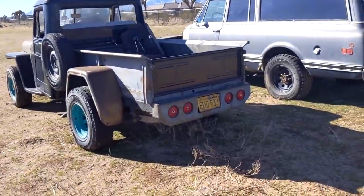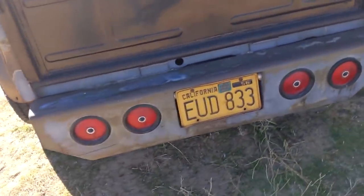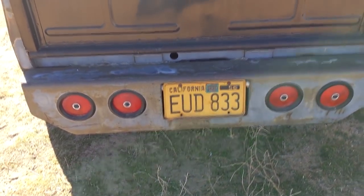Oh, that's a crazy rear bumper on that thing. I didn't even see that. California vintage 56 plates. That's crazy.